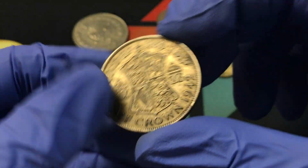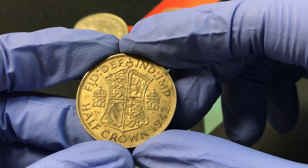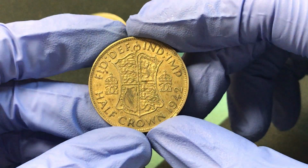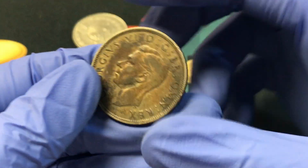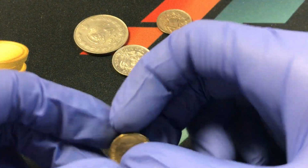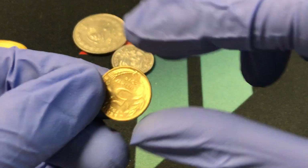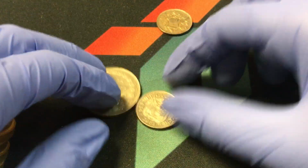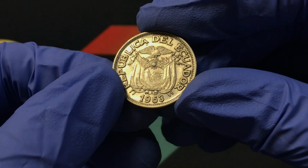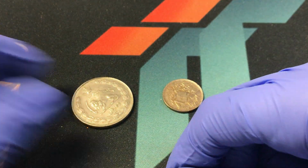Half crown, 1942. I'm going to confirm that, because I think it was either 46, 47, or 48 when they transitioned out of the silver coinage. But I think it's 50% silver, and that would actually explain its toning. Often the lower percentage silver coins will tone more aggressively or be not quite as good looking. Got more 1978 5 centime coins, and then our last one, 1963 from Ecuador, 50 centavos, and that one looks again in pretty good shape.